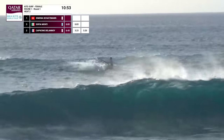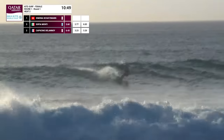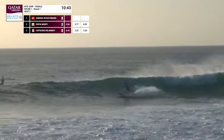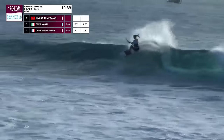Here we go. She's in the lineup. Oh, this is looking like a good potential score. Here we go. Capucine de Lannoy dropping in on one of the better set waves we've seen in the past hour. It's a nice looking wave, rolling onto the reef. Nice. Good first turn. Bang. She knows what she's doing.